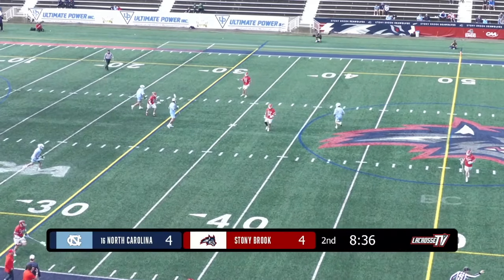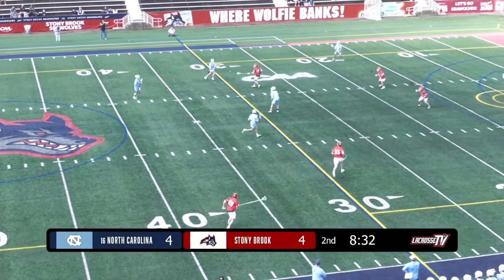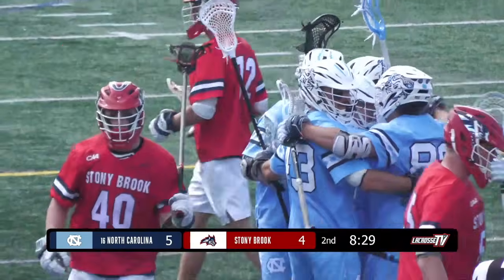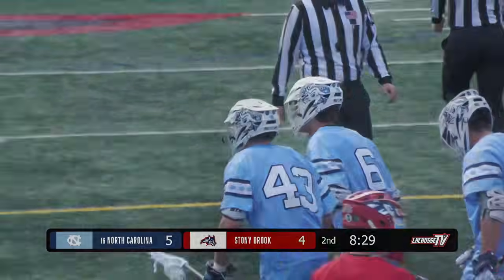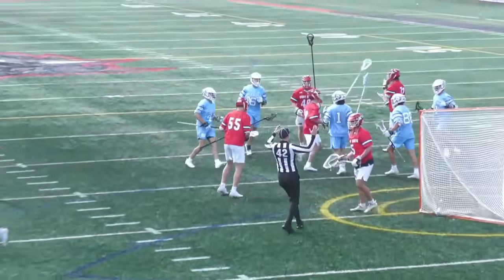And again, you know, Duffy, right, this is kind of what you have to live with as a freshman. Makes a couple really great plays, but he's also going to turn the ball over. As Stony Brook's careless in the middle of the field, Carolina's got numbers, and they capitalize. Yeah, I mean, it's always great when you can bounce back after a costly turnover, after an attack misses, and they do so from the middle of the field, bring it all the way back up, and they lead 5-4.